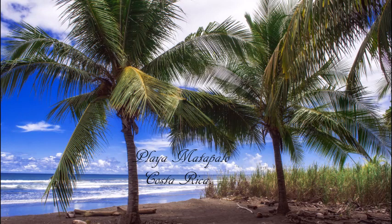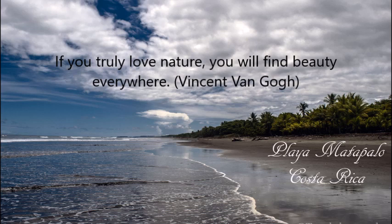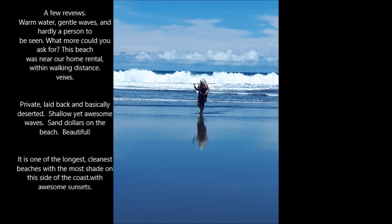Playa Metapalo is the hidden gem between the very busy tourist areas of Antonio Manuel and Dominical on the Pacific side of Costa Rica. It's the perfect in-between escape from the sometimes overwhelming tourist areas. The beach is huge, inviting, and spectacular, lined with trees for some comforting shade. There's no crowds, no fees, lots of space, and no tourist pricing. Undeveloped and undiscovered, it stands out as a very personal beach experience.